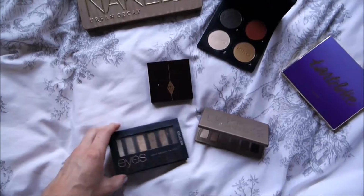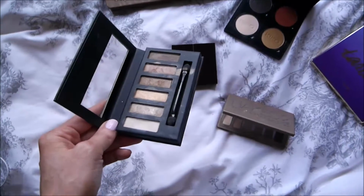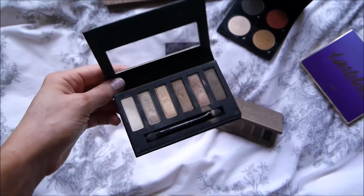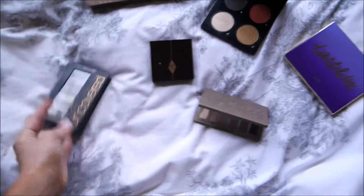And we've got the Collection Eyes Uncovered Nude Bronze Palette. It's a really good palette for the price. The quality is really good. And the colours are really pretty, like bronzy neutrals, very warm tones. So this is going to be great for autumn. So I'm definitely keeping this one.